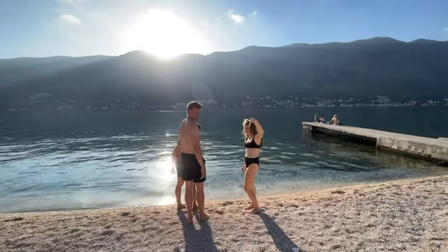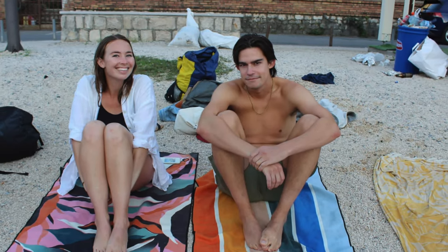We ended up going to the beach, watching the sunset. Set as in go behind the mountain in Montenegro. It did not set over the horizon because we're surrounded by mountains. Went back home, did some grocery shopping, and now we are heading into the old city to get some dinner and then go to a jazz club, which I don't think I'm dressed for, but whatever.